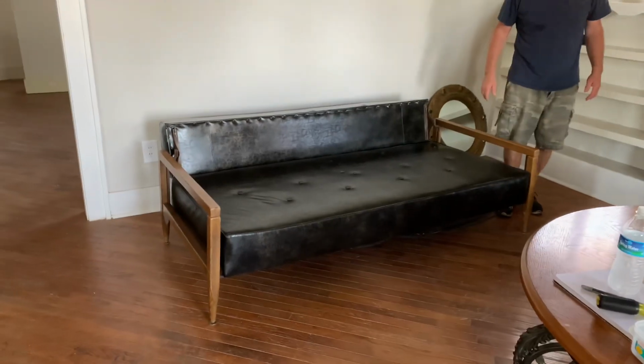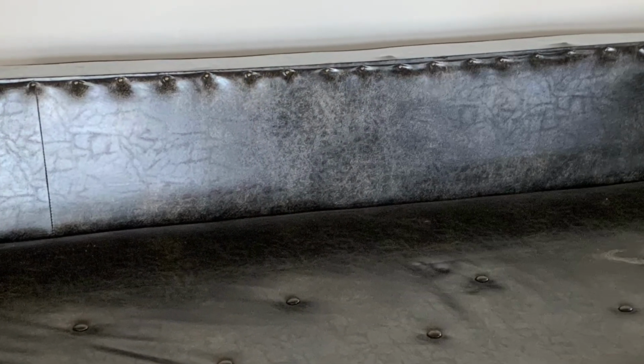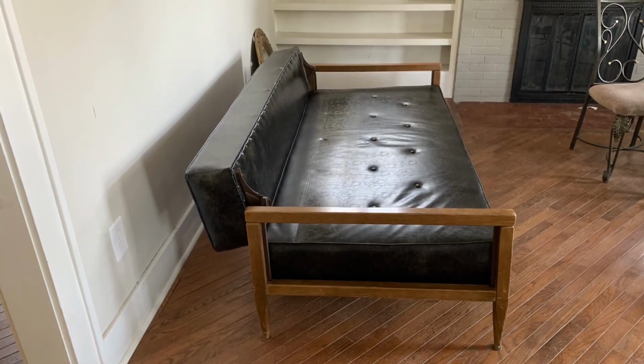Look at that bed. Actually, I did not know that this was a futon kind of bed when I bought it. That was a great surprise.